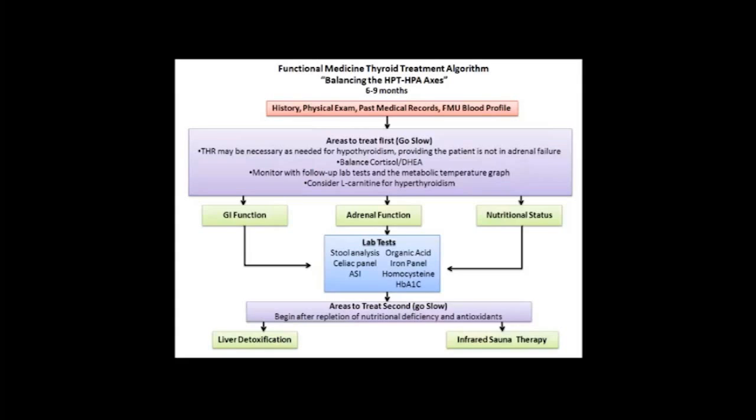Iron panel, I talked about iron already, probably too much. A homocysteine, that's a test that can look at B12, or you can do a vitamin B12 test. The hemoglobin A1C, I'm sure you're familiar with that. That shows sugar regulation or dysregulation over a 3-month period in the body. Really good test to look at, keeping that connection between blood sugar dysregulation and thyroid problems.